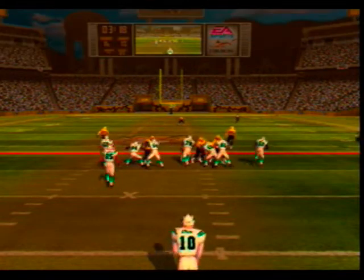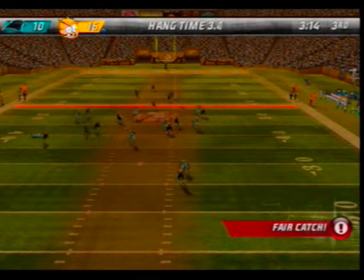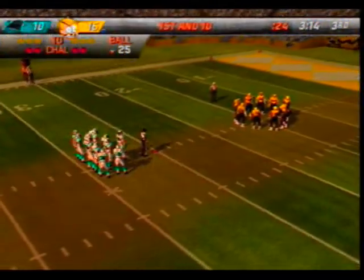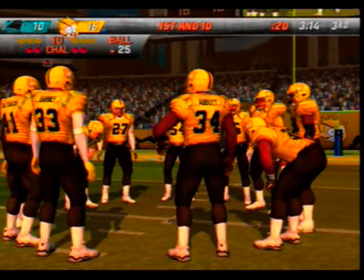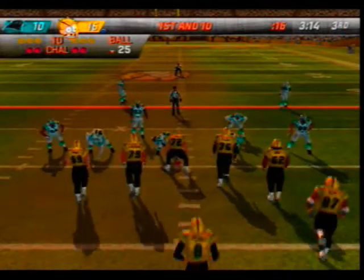Strong comes into the game for the punt. O'Sullivan sets up, waiting for the punt. Won't take a chance trying to return this one. Fair catch made at the 25-yard line. They'll ball on their own 25. First and 10.